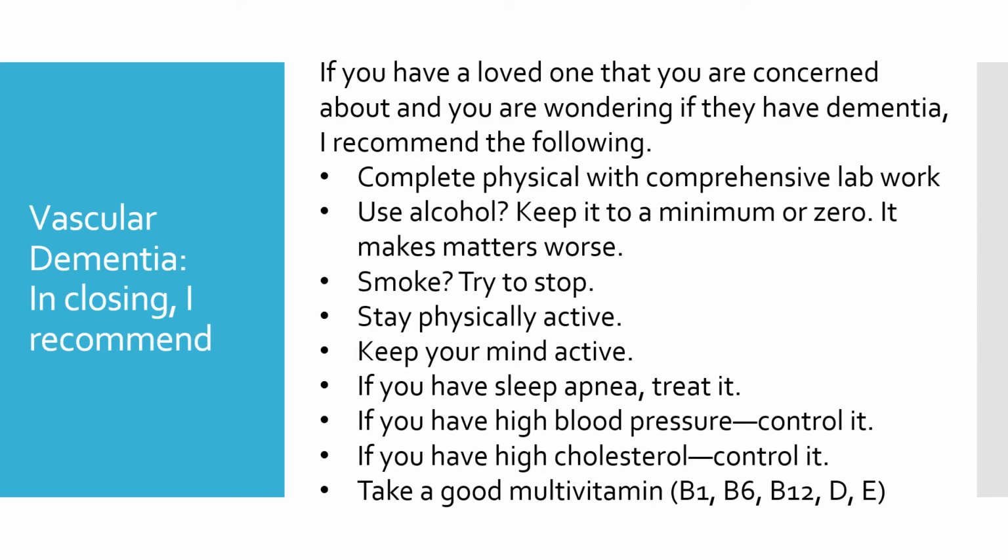Now, if you have a loved one that you're concerned about and you're wondering if they have this kind of dementia, then I recommend the following for you, okay? You need to make sure that that person gets a complete physical, and they might be resistant to going. But you need to make sure when they get the physical that they have comprehensive lab work done. You need to make sure they check everything from the thyroid to cholesterol to anything that could possibly be going on that would make the behavior go awry.